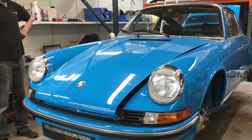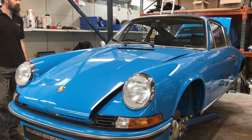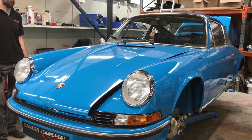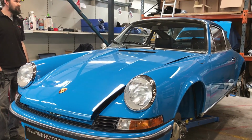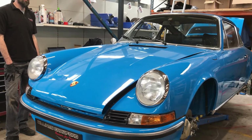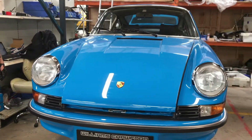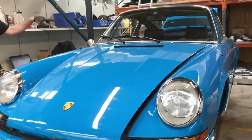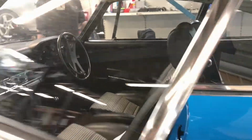I remember the brief from the customer was that we wanted to sort out anything that looked like it needed it, but we wanted to keep the history of the car. So things like the bright work, the windows, even the lenses, we kept as much original as we possibly could, including a lot of the interior. I think it was only the seats that we recovered, wasn't it? The only parts that are new are the headlining and the houndstooth in the seats. Everything else in there is as it left the factory.